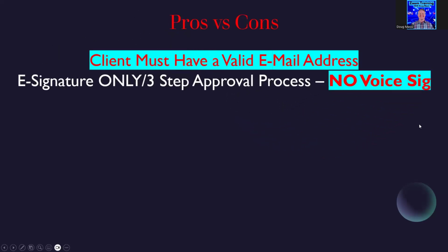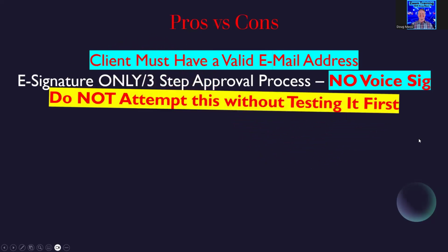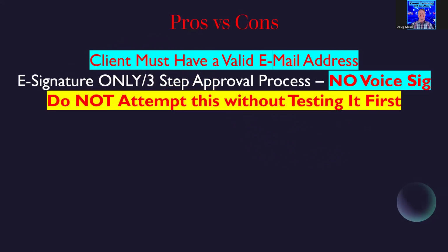Let's put it this way. They will know if you create an email address for your client. Okay, they will know. Again, e-signature only. There is no voice signature. It's one process and it's a 3-step approval. So whatever you do, do not attempt to sell your client a policy without at least testing it on yourself. Really, common sense is you want to take a new product like this.